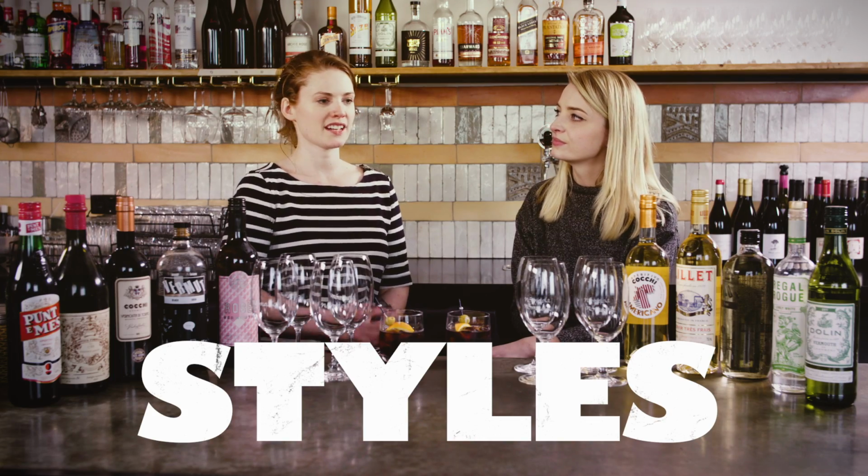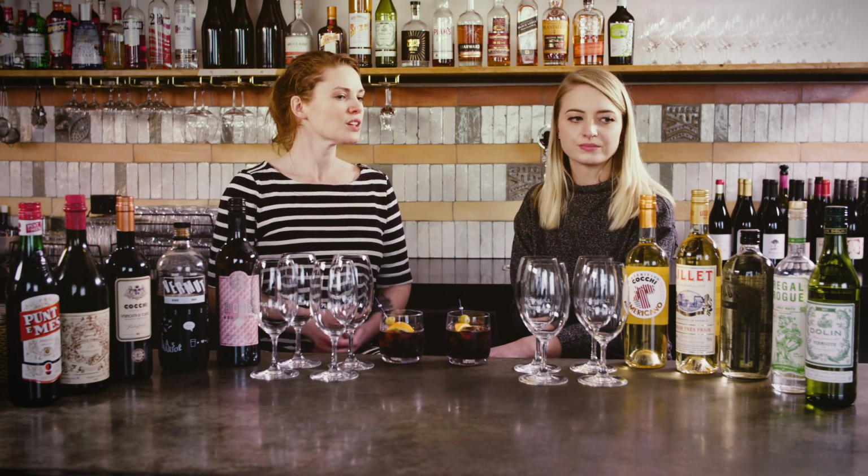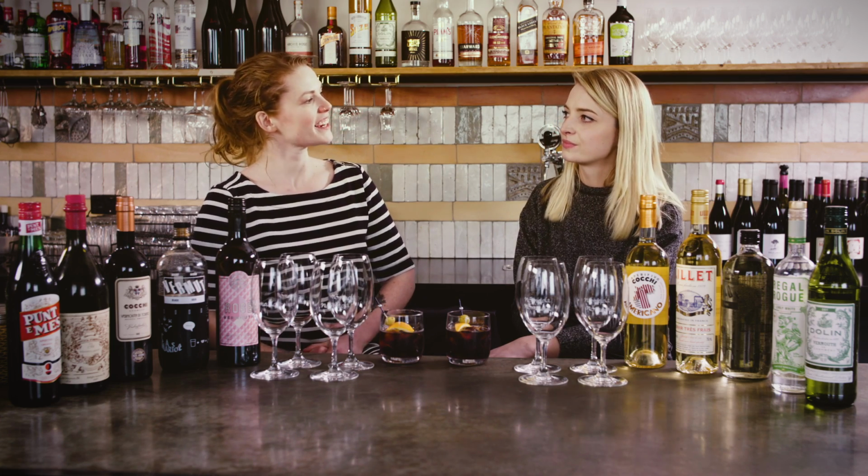So obviously we've got these arranged from lightest to heaviest. Would you mind chatting us through the various styles? Yeah, most of these wines are made with grapes that are reasonably neutral, which is a great base for when you're going to add in 100 or so different botanicals. And you can see in the different range of colours that the different botanicals can offer quite a lot of different colour and a lot of different flavours.